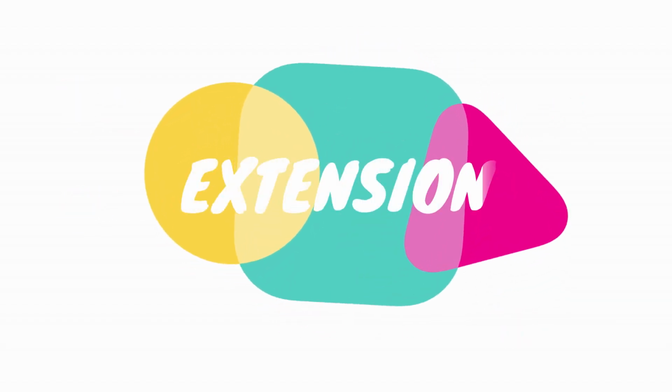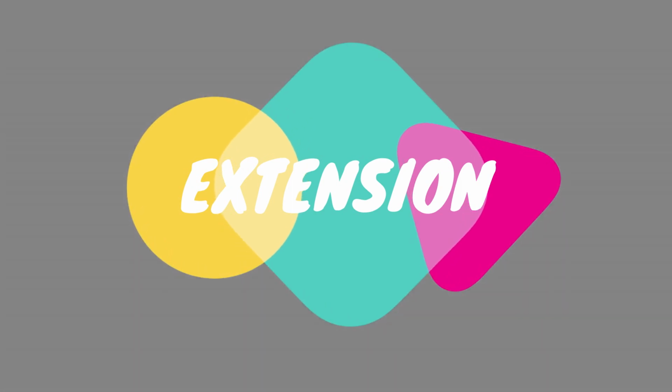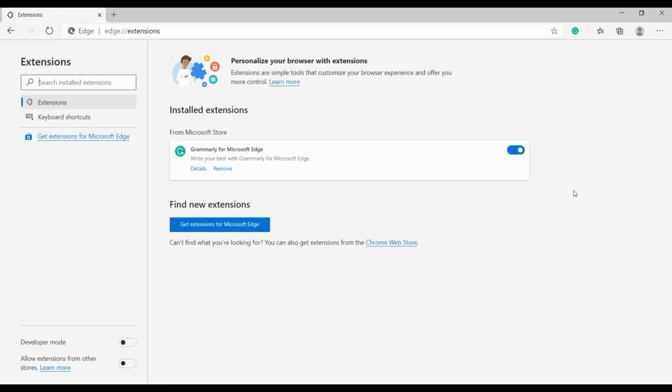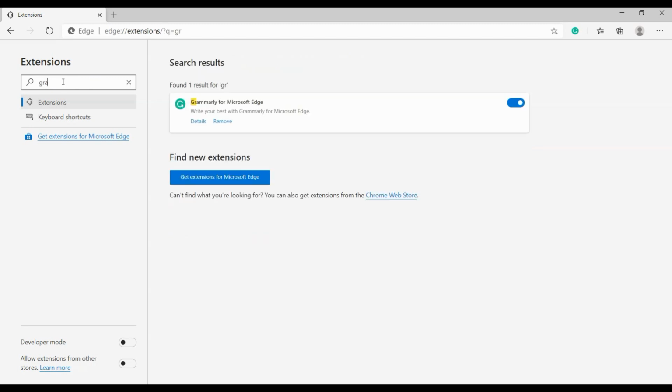Fourth tip, extensions. Boost the power of your browser by installing extensions. There are many handy extensions specially designed for Microsoft Edge. I will make another video sharing my favorite extensions. If you don't find the extension in Microsoft Edge, it does allow you to get extensions from other stores, such as the Chrome Web Store.